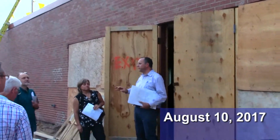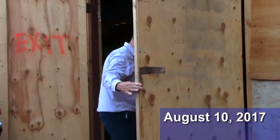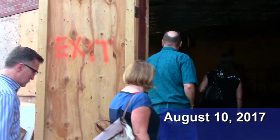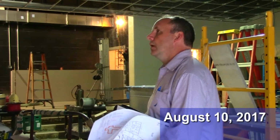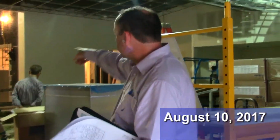This is going to be done by the end of next week or into the following week, so then this will look a lot more finished than it currently does. But this is the cafeteria space. All the rough mechanical has been done, the rough plumbing, and they're starting to get the finished mechanical items in, and getting all the fire suppression system in. It won't be operational until the fire pump house is ready to go, but we're getting it in place now. The new ramp going up to the platform.